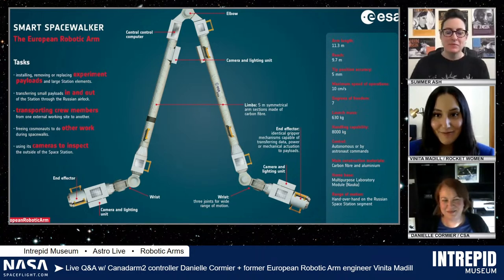Let's see here. Here's a question from Gary real quick, asking if there's any plans to develop something other than the wire grabber. So the Canadarm 2 has the end effector that actually sort of, I don't even know if I could draw it anymore. I was looking to see if I had an animation for how it works, but it's wires that sort of tighten and grab onto something, right?